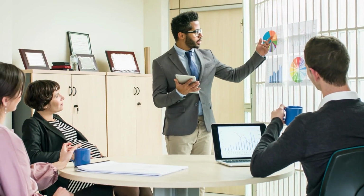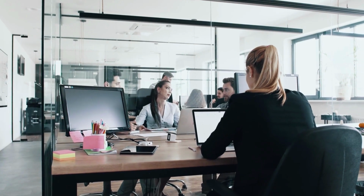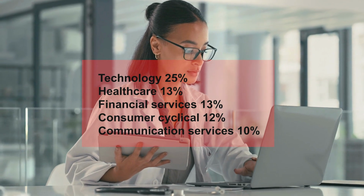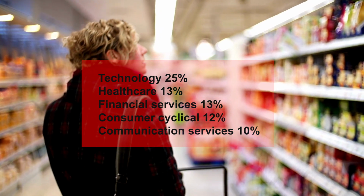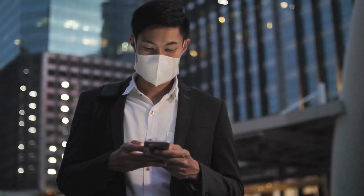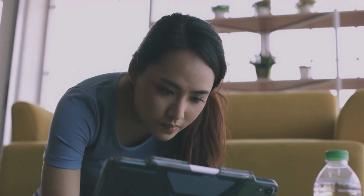As VTI tracks the entire stock market, the sector breakdown depends on company size. Because the largest companies are in the technology sector, it accounts for 25% of the fund, followed by healthcare at 13%, financial services at 13%, consumer cyclical at about 12%, and communication services at 10%. The Vanguard Total Stock Market ETF is for anyone seeking to mirror the returns of the whole US stock market in a very passive way.